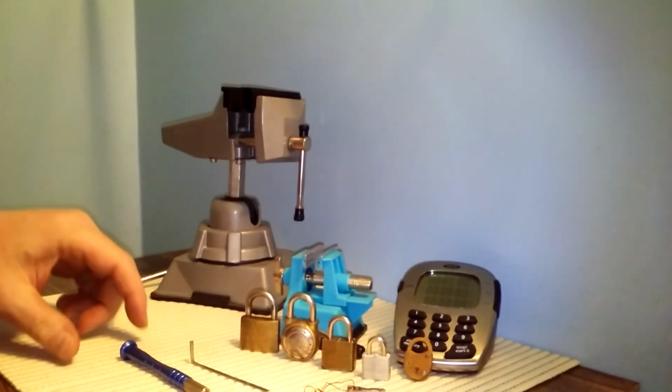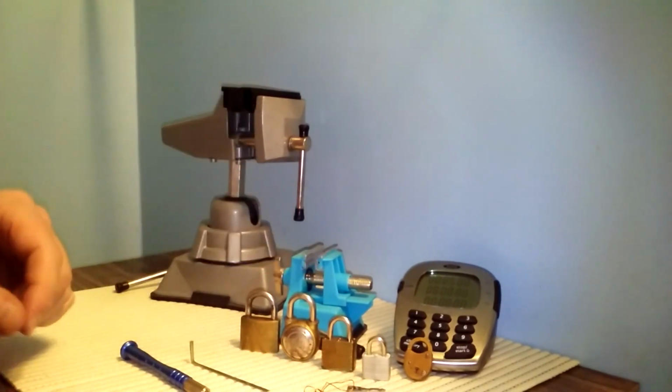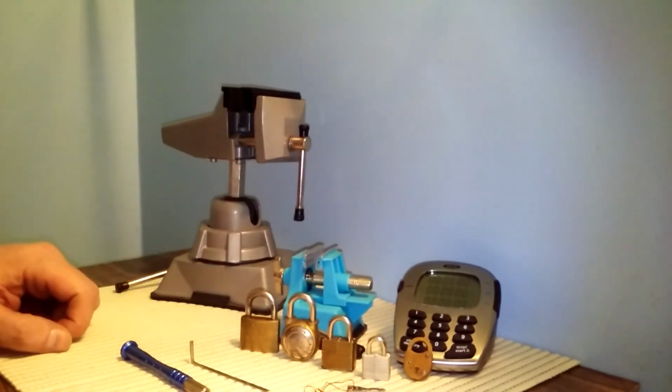This is my entry into Shua L's 1P1T challenge. I've decided to use very small, very tiny locks for my challenge, and if necessary, a very tiny vice.